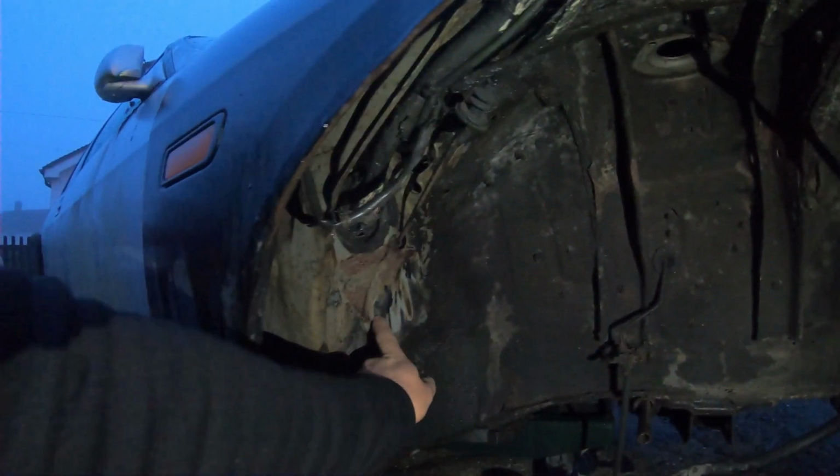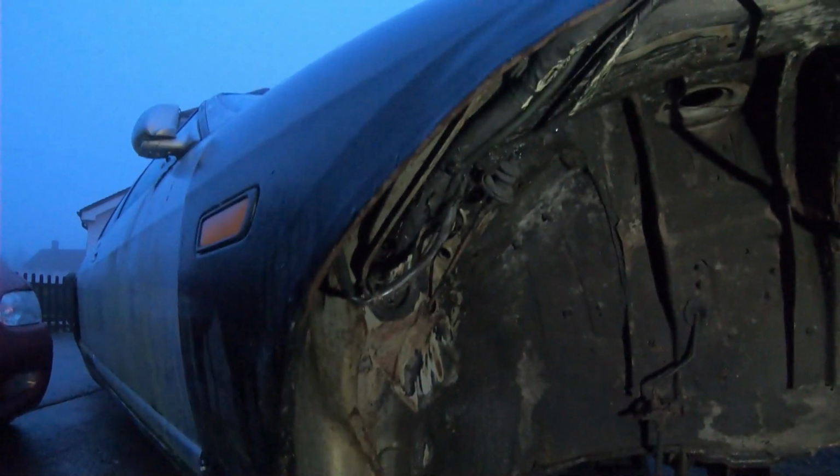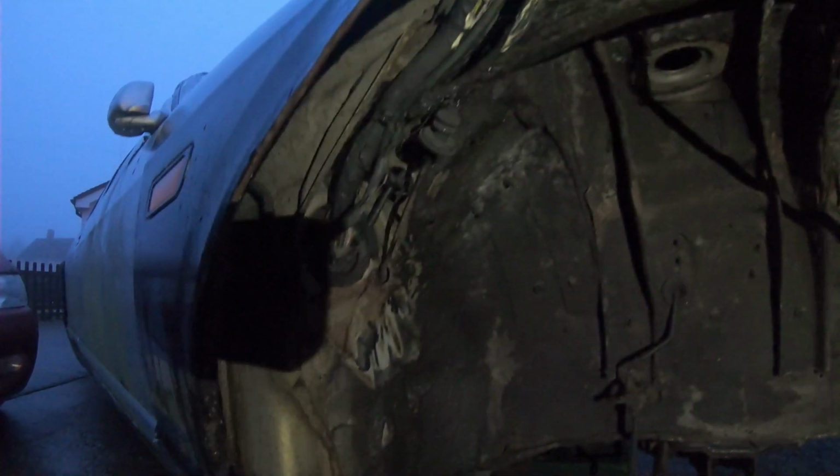Yeah, not as rotten as the Lancer, but they've tried doing something. I swear the wheel's been rubbing. Looks like a loom's been cut.